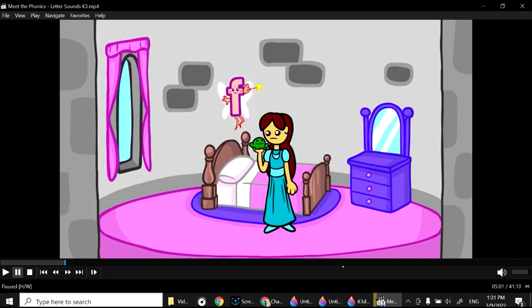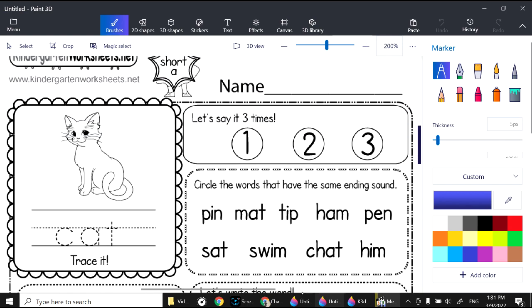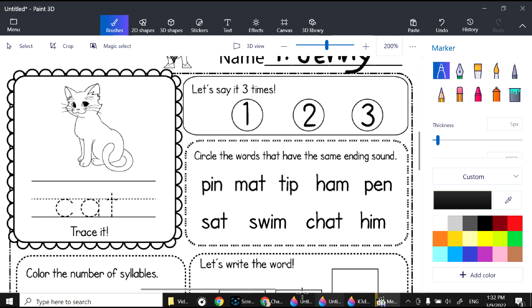So that's some of our letter sounds. Let's try them with our worksheet. So first, write your name. Write your name on the worksheet. Okay, now let's look at this. What is this? Yes, it's a cat.